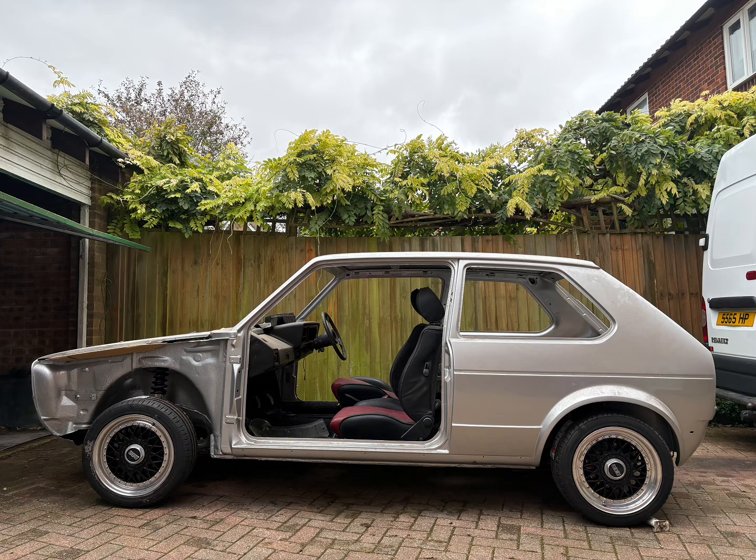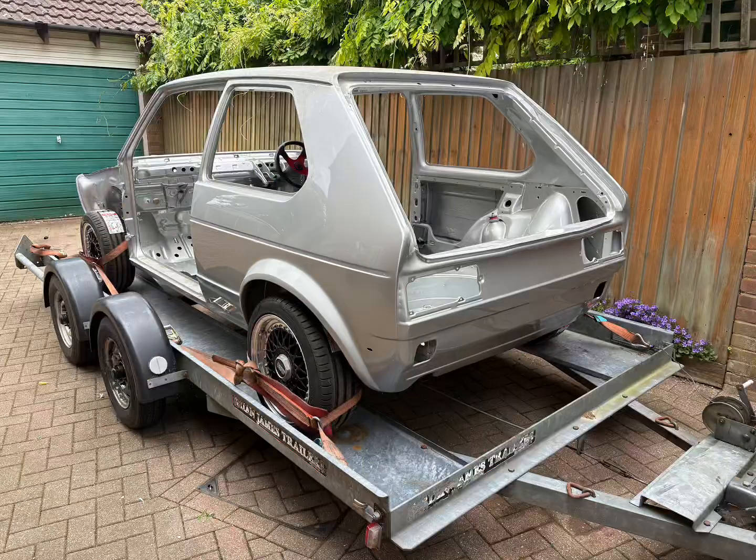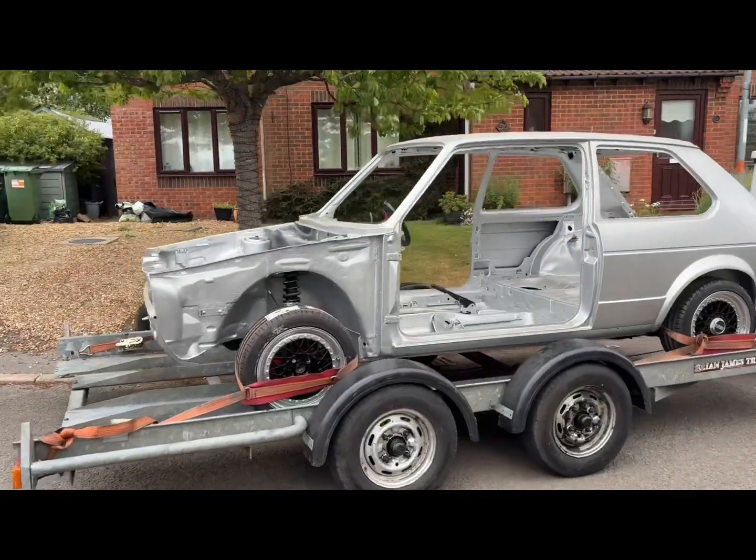Fast forward to 2024, I'd reached a point where I had very little left to restore. The parts were all ready to be fitted. The last paint shop had now closed after COVID, so I booked it into a new paint shop to get the panels done. Being a silver metallic, we agreed that we would paint the shell at the same time as painting the panels, so we knew that it would all match.